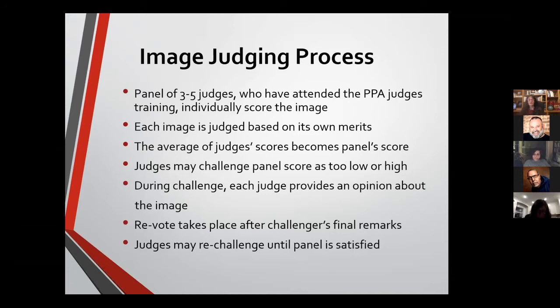After a challenge is done, they revote, and then the final score is registered, and that's the score that we will go by.